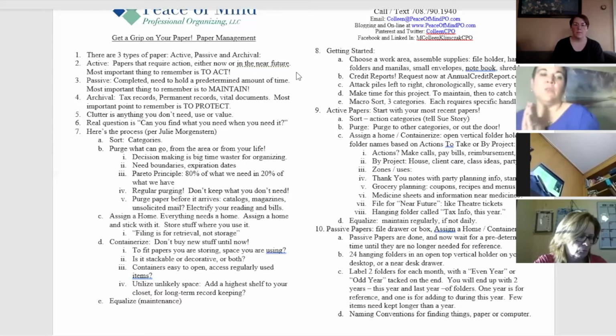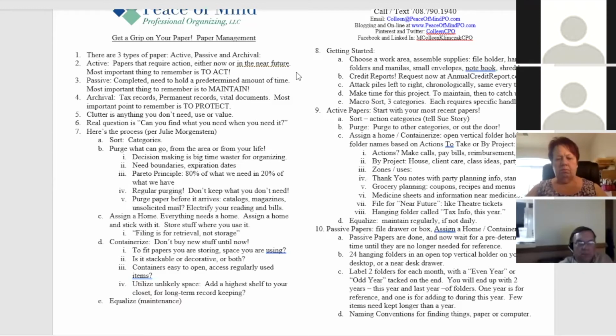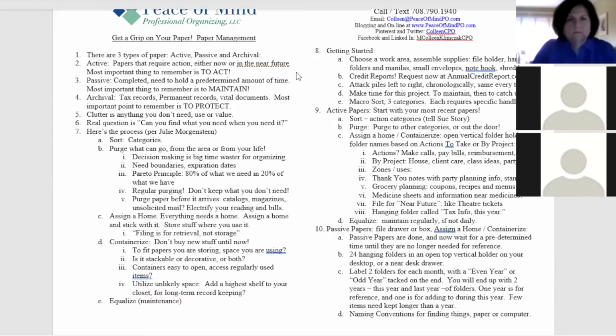We want to make decisions easy, and so we're going to talk about something called document retention policies when it comes to passive papers in just a bit. But that's really important. What we need to do is make decision making easier. We need to have boundaries and expiration dates on our papers.